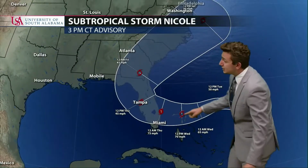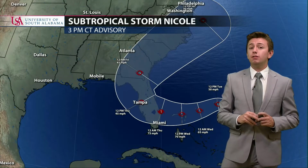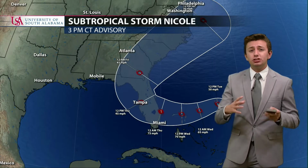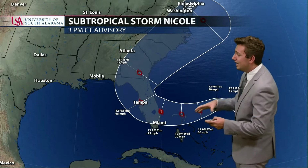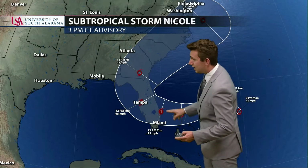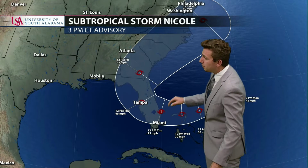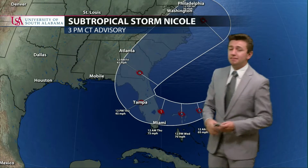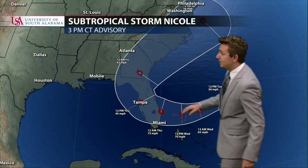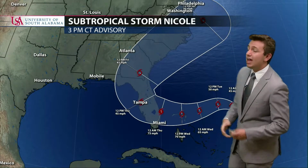Now, notice it is expected to become a Category 1 hurricane as it approaches the east coast of Florida. It actually looks like kind of the moisture and everything will consolidate towards the center, gaining tropical characteristics, and then potentially becoming a hurricane there. But the large wind field will probably remain for quite a while, so definitely some strong onshore flow on the east coast there.